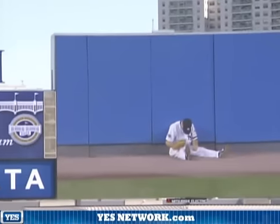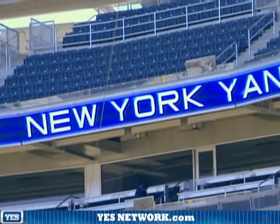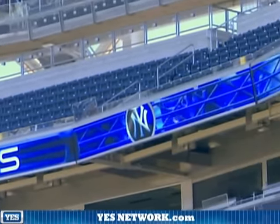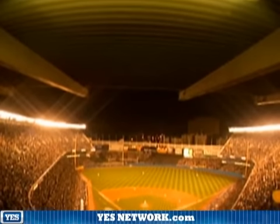Additionally, the entire length of the terrace level is spanned by a 3-foot-high, 1,279-foot-long, full-color LED ribbon board. All this video is supported by a state-of-the-art sound system vastly superior to the echo-laden PA from the old stadium.